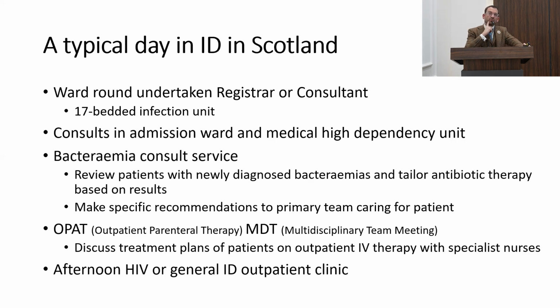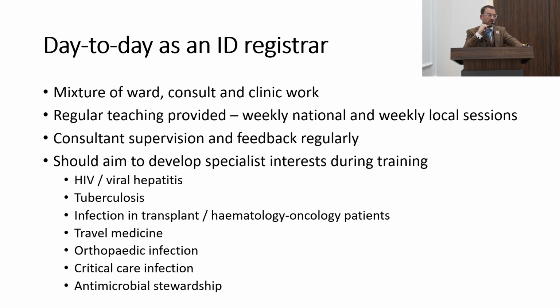So day to day, as a registrar, as a trainee in ID in Scotland, we have a mixture of ward, consult and outpatient work. There's regular teaching provided on a weekly basis. There is very close interaction between the consultant, the supervising physician, and the registrar, and that allows the trainee to get very close feedback and focus on areas of development or areas of interest. Trainees are encouraged to develop their own subspecialist interests within ID, be that HIV, viral hepatitis, tuberculosis, etc. A lot of trainees will develop their own small niche subspecialty interest, depending on their own preferences and perhaps what opportunities are available to them.